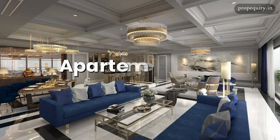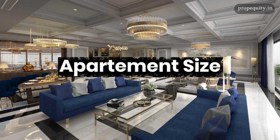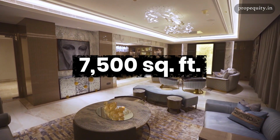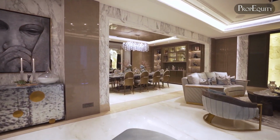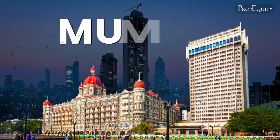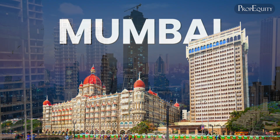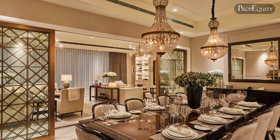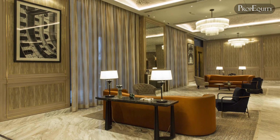The next point is the size of the apartment, which in fact is bigger than some of the biggest bungalows in the prime areas of Delhi. These apartment sizes begin at 7,500 square feet and go all the way up to a massive 16,000 square feet area. Compare this to Mumbai, where even luxury apartments are way smaller. These kind of expansive spaces make you feel like you're living in a palace, not just an apartment.